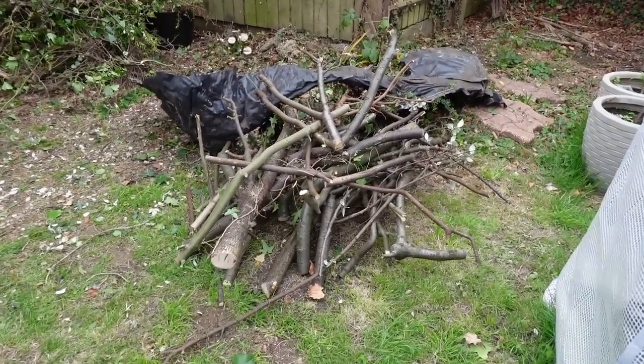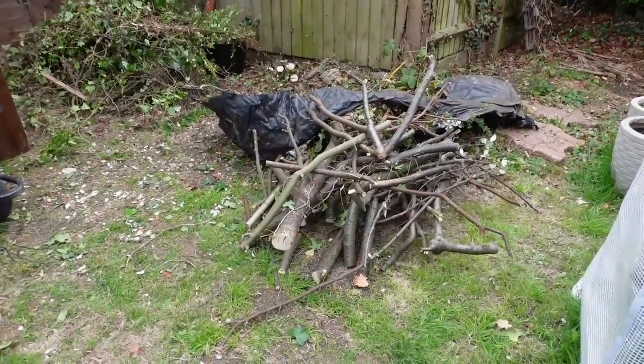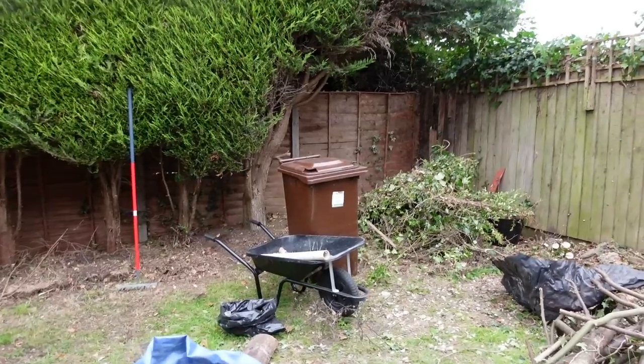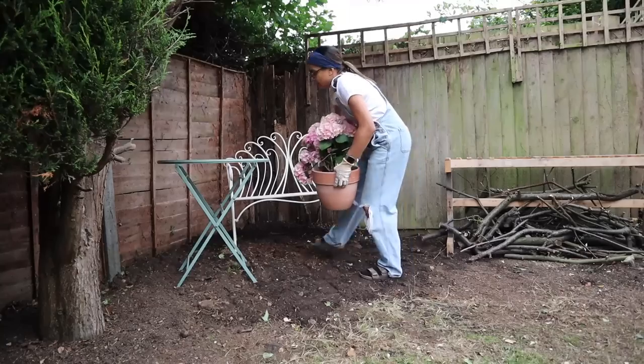We also have a load of wood, which is really decent wood, so I'm going to keep it and I can use it as wood for the fire pit. At least it looks so much more clear now. I really especially like under here. Dad's done a really good job.